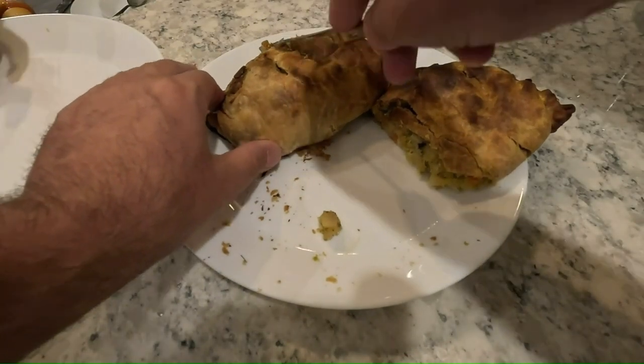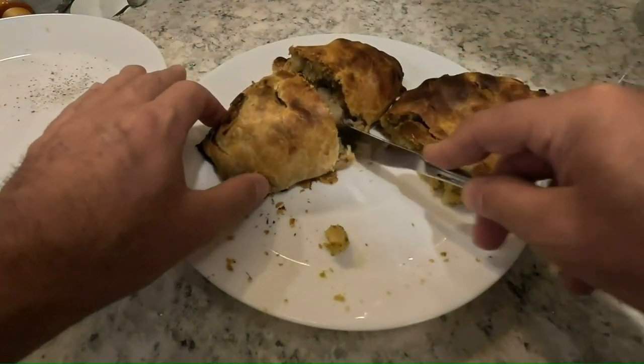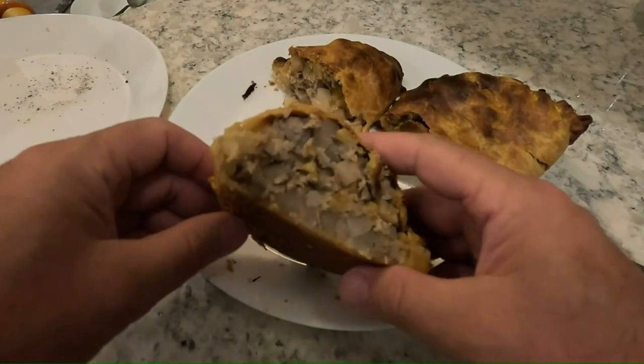Okay, I'm gonna open this one. The shadows. It's late at night. This is the beef with rutabaggy. Look at you saying rutabaggy. That's how Yoopers say rutabaga.